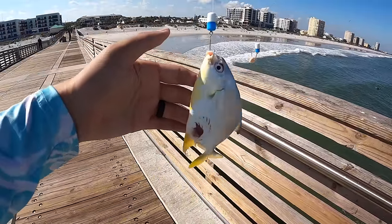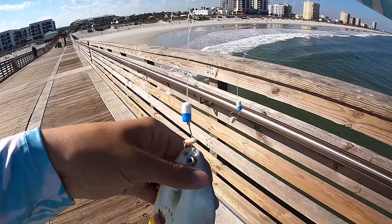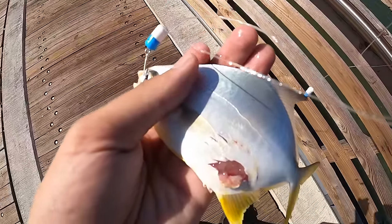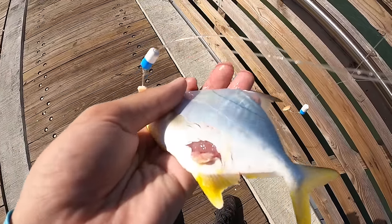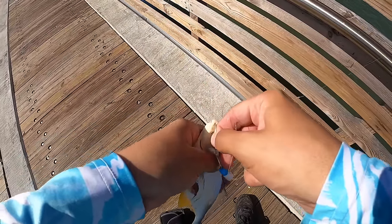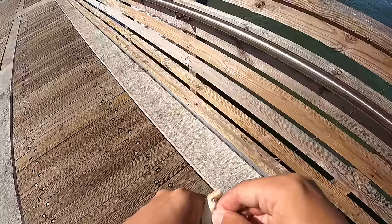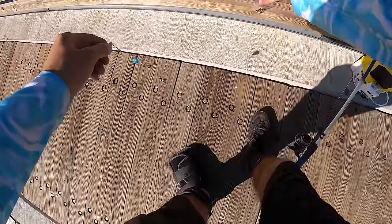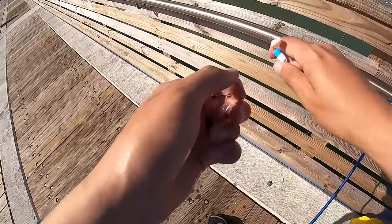Whoa. Oh my gosh, dude, look at this pompano. He literally, look at that bite in him. Dude, that is a legit bite from something. I have no clue what that guy got. Oh, jeez. You've been through enough trauma here. I don't know what that guy got bit from. All right, that's a huge step right there.